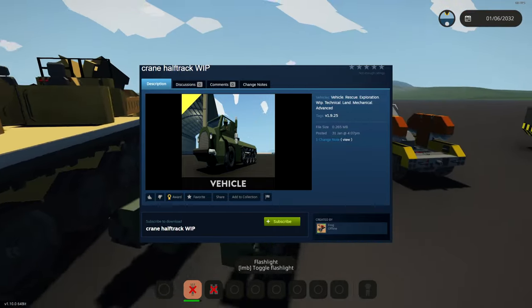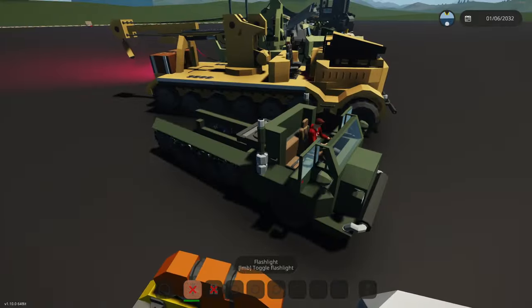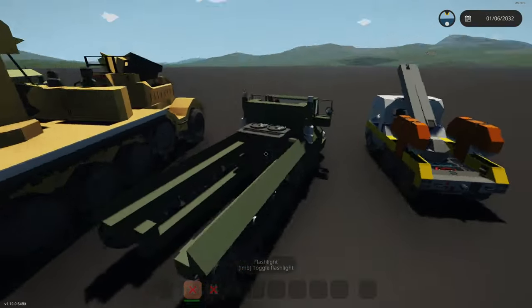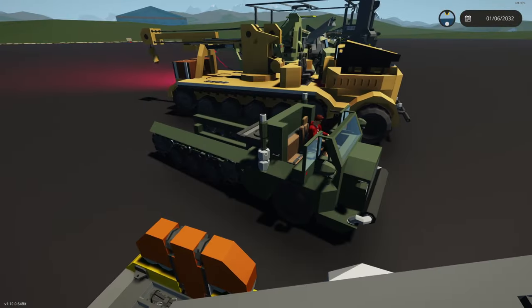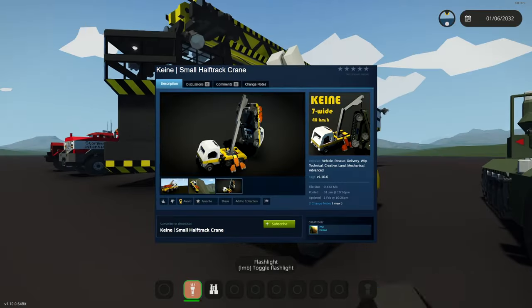Moving on, here we have a very small one. Does this one even have a crane? It doesn't seem to have a crane on the back. Not sure what's going on there, but there doesn't appear to be a crane. It is a half track, though. I was actually kind of looking forward to this one.